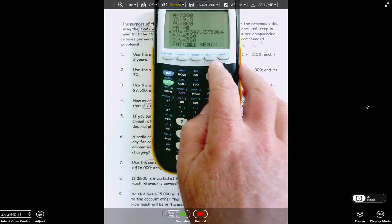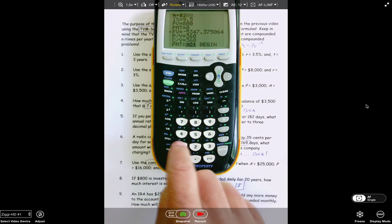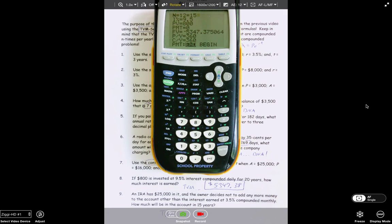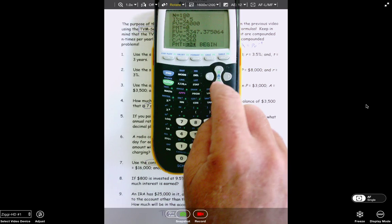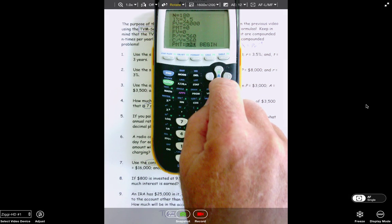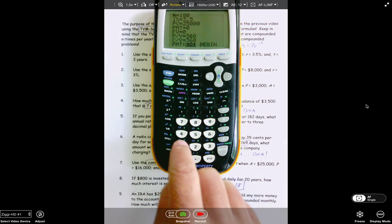So guys, let's go up to the very top and just very patiently go through. So we're compounded monthly times the number of years, which is 15. Our interest rate is 3.5%. We start out with $25,000. We're not going to add anything to it. I want to know my future value, so I'm going to set that at 0 right now as a placeholder. In my periods per year, because I'm doing monthly, both of these will be 12.